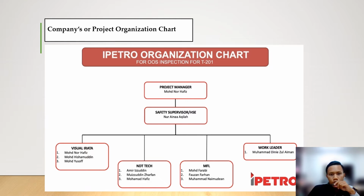Company or project organization chart. This is my company organization chart, iPetro. This is for the project inspection for T201. In this project, I became a work leader. This is my name, Muhammad Dinie Aiman, as work leader for this project team.